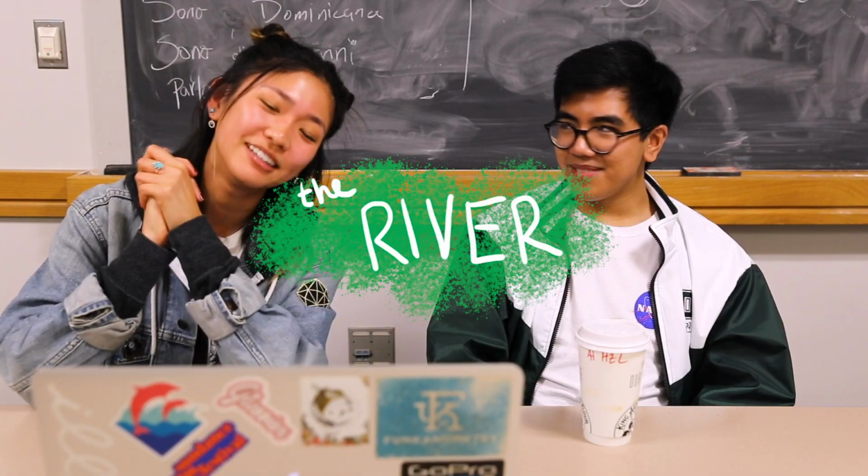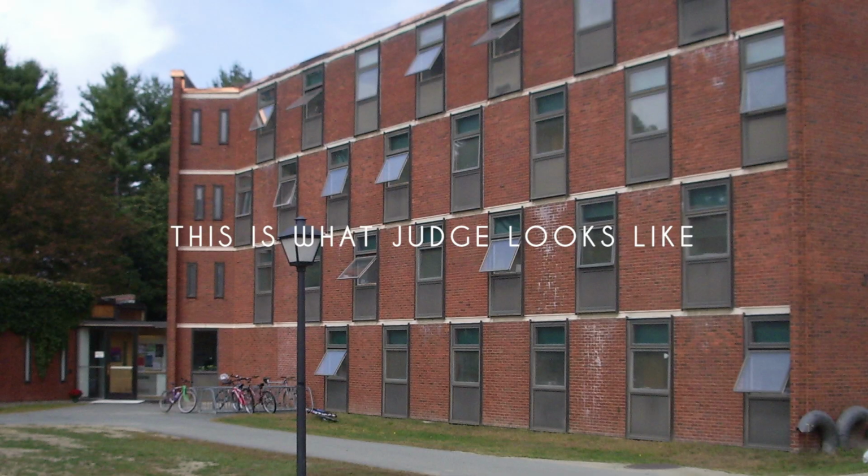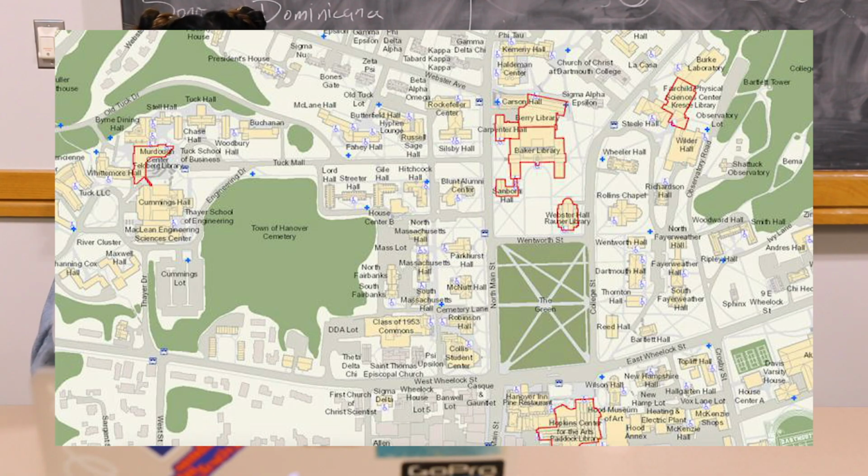Let's start with the river. So French and Judge are the two freshman dorms in the river. The river, you guys may have heard of, is probably the furthest freshman dorm, all the way down Tuck Drive past the engineering school and all the graduate schools, which is why people kind of hate them. They're also really old, not gonna lie.